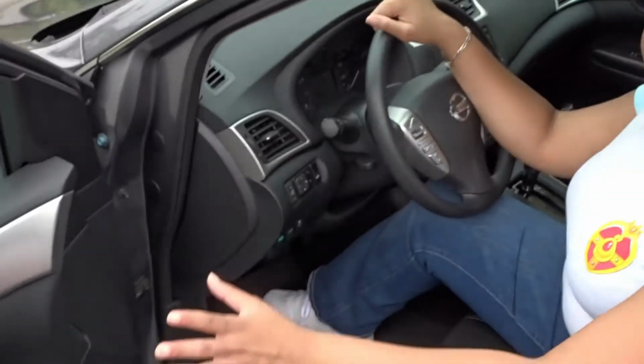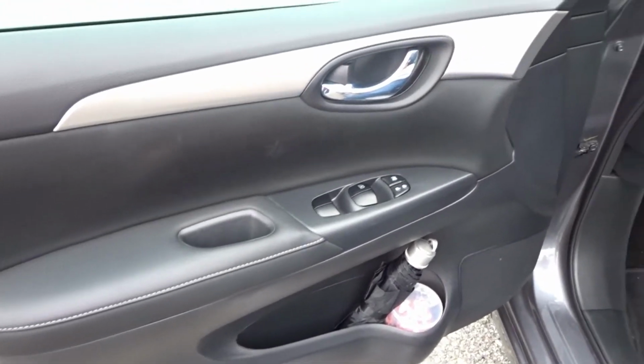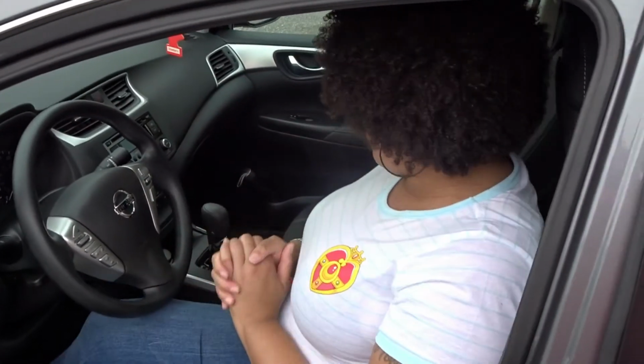So now in front of the car, I'm going to start over here at the driver's door. Always keep some mints and an umbrella just in case it may rain whenever you're out and about, because you know we're in the summertime now and rainy days just come and go. Now I also found this on Amazon, which I like.